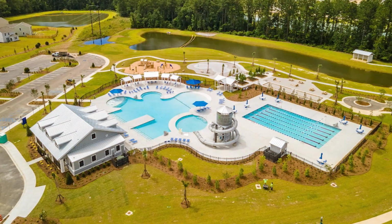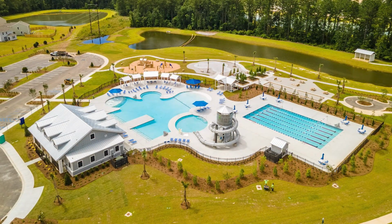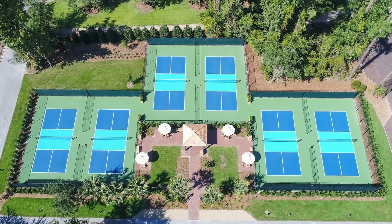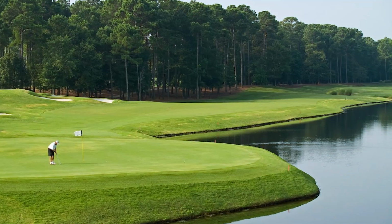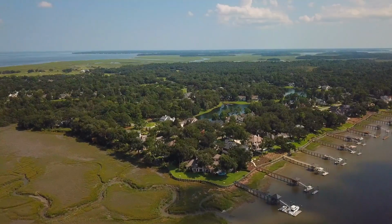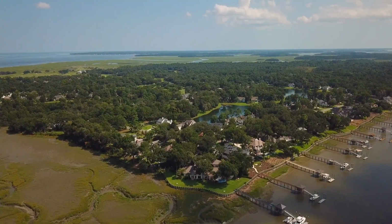And there's various levels of these neighborhood amenities. So on the most basic side, it could be a neighborhood that just has a neighborhood swimming pool. But then as you step up in amenities and price and POA fee or HOA fee, it could have a pool and multiple tennis courts and pickleball courts. It could be a neighborhood that has golf courses, fishing ponds, maybe a marina or dock, or some of them even have their own private boat ramps.